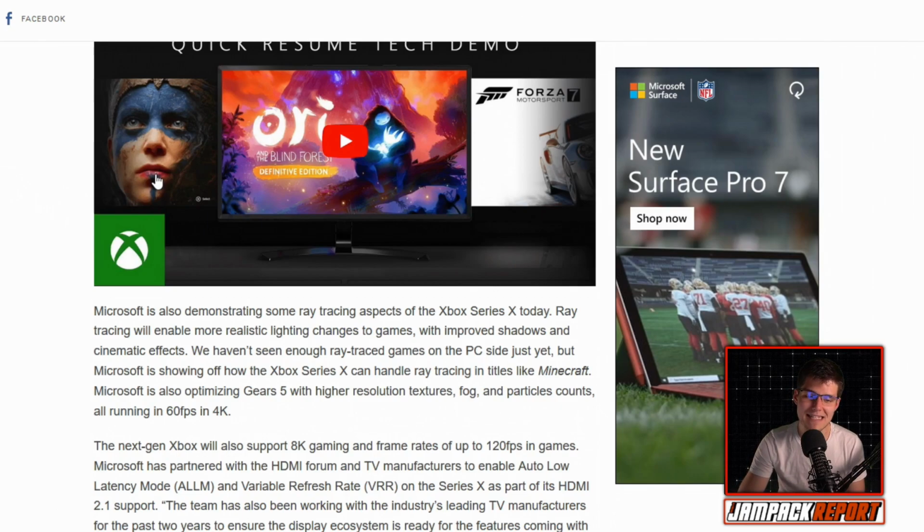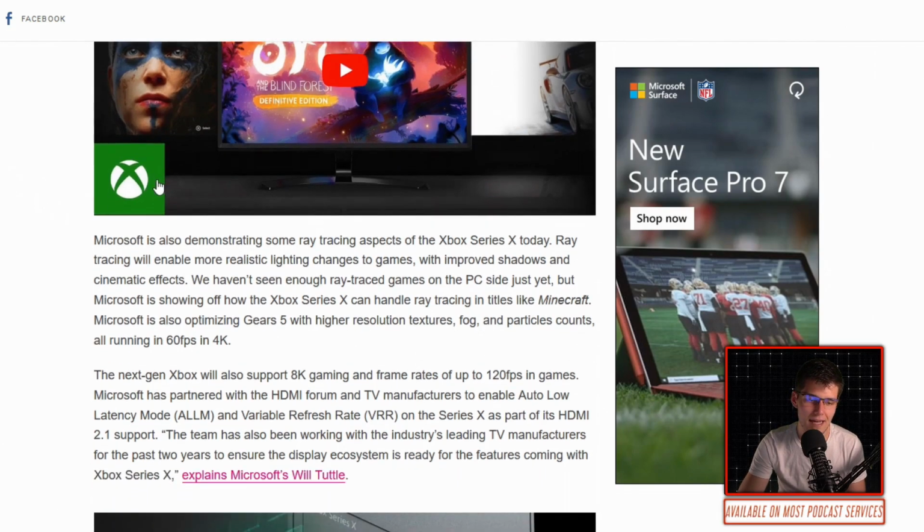Microsoft is also optimizing Gears 5 with higher resolution textures, fog, and particles counts, all running in 60 FPS and 4K. The next-gen Xbox will also support 8K gaming and frame rates of up to 120 FPS in games. Microsoft has partnered with the HDMI forum and TV manufacturers to enable auto low-latency mode and variable refresh rate on the Xbox Series X as part of its HDMI 2.1 support.